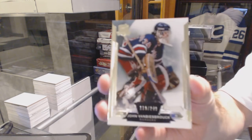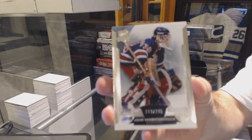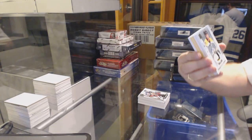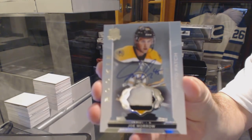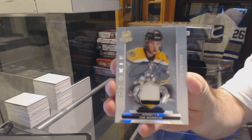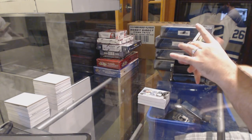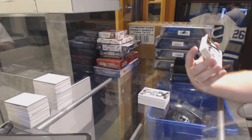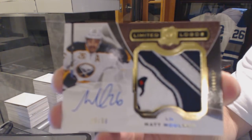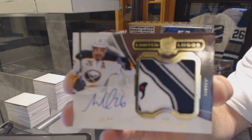For the Rangers, 249, John Van Beesbrook. For the Boston Bruins, three-color rookie patch auto, Joe Morrow. For the Buffalo Sabres, that's a really cool piece too. Numbered to 50, limited logos, Matt Molson. I almost got his jersey number again.